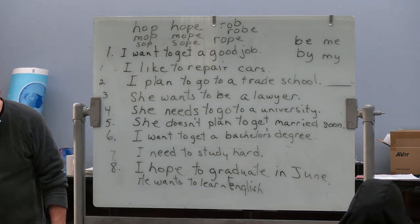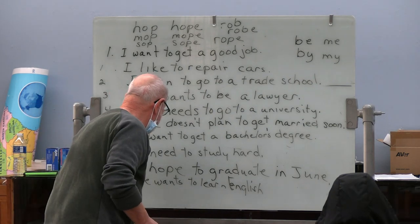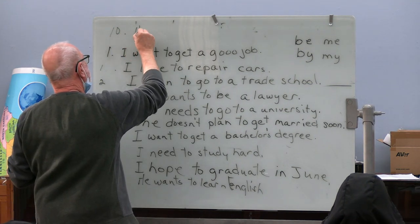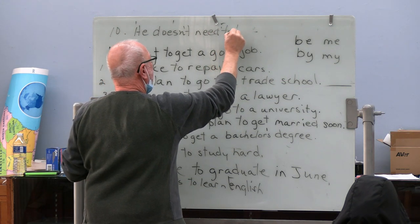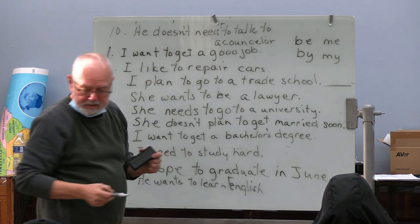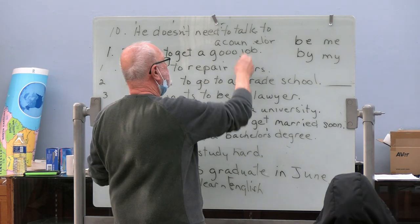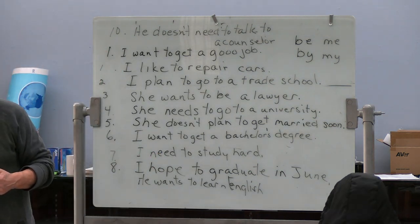What doesn't he need to do? Talk to a counselor. He doesn't need to talk to a counselor. Very good. He doesn't need to talk to a counselor. What is a counselor? A counselor is a person that helps you with a problem.